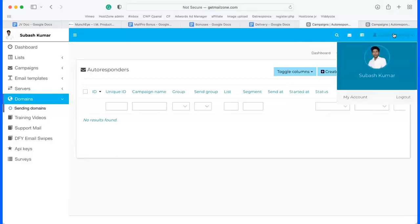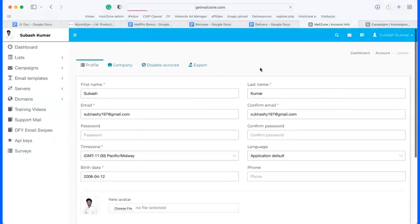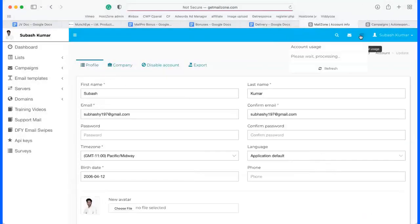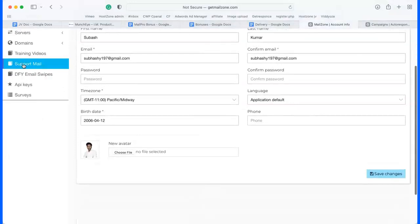Also, you can see here, you can manage your subscription and account here, okay? So this is your account and your company details, and you can import and export your list. That is very super simple, okay? And here you have some of your account details, list and campaigns, and you will get some messages from our developers, and the best part is you will get full support, okay?